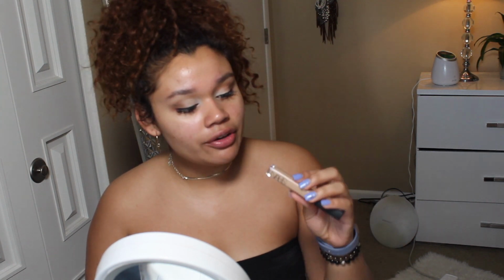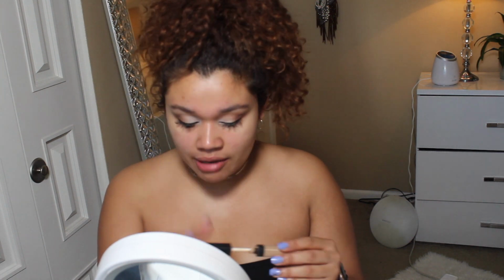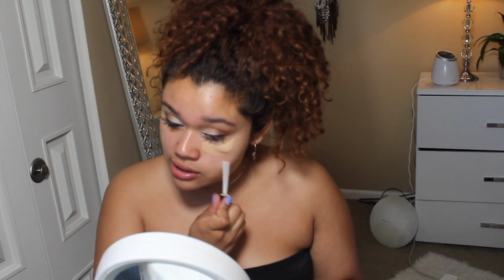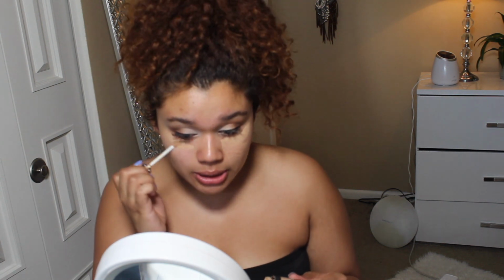Okay, now I'm going to go in with the NARS Radiant Creamy Concealer, and I'm in the shade Ginger, medium 2. I'm always a medium color in everything. And I just put this all right here. Honestly, it's kind of a lot, but oh well.